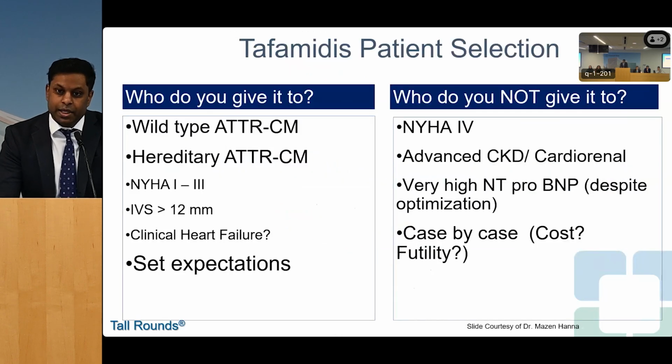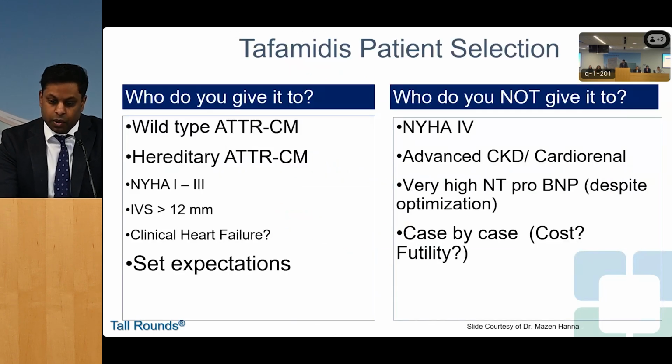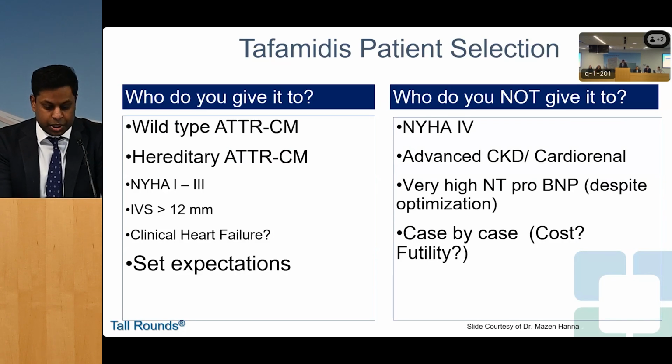And so who do we select tafamidis to give to? What is our patient selection process? And this is something that Dr. Hanna taught me in my training, which is it's not necessarily for everybody, but we give it to both wild type and hereditary. We give it to NYHA 1 through 3, those with clinical heart failure, which actually can be an issue in those we're detecting very early due to variant, or some of the early screening programs we do through the carpal tunnel. Sometimes they don't have clinical heart failure, so getting them approval can be challenging.